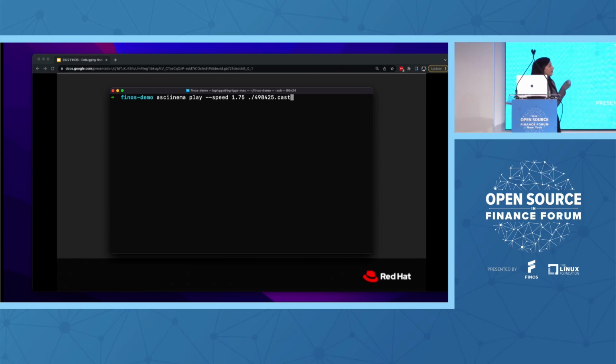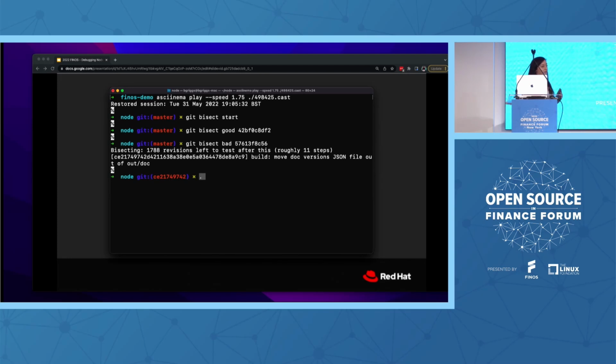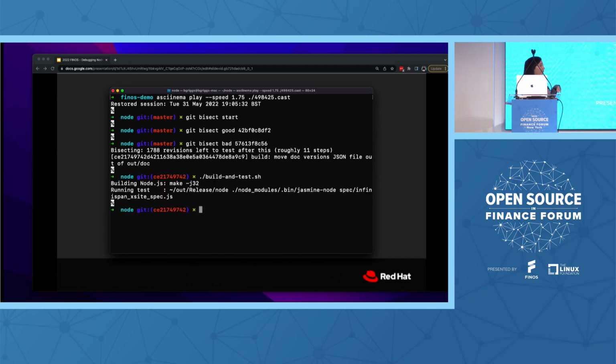I don't trust the demo gods, so I always record all of my demos in asciinema, which will just play back all my commands. This is the exact bisect I used to debug this problem. You start by calling git bisect start. You supply a good commit. In this case, the commit was the Node 13 release commit, because I knew it was in the window. And I knew the bad commit was the Node 15 release commit. And this is all on the main branch.